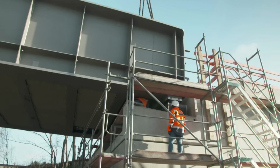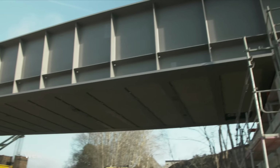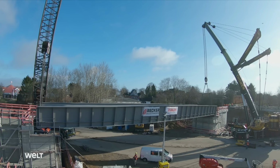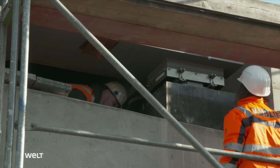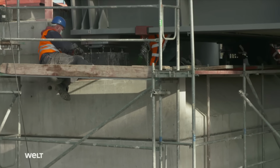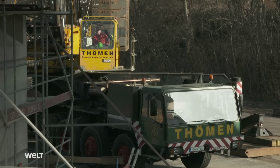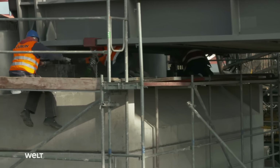"Question, I'm lifting my side again, right? Don't yell, I can't understand." "I'm lifting my side again, watch your fingers." "Okay. Axis 20, up please." "Stop." The workers use a crowbar to bend the rebar a little to the side so that the steel pins in the bridge bearing can pass by them. "Both hooks down." Now, the crane operators can lower the load again.